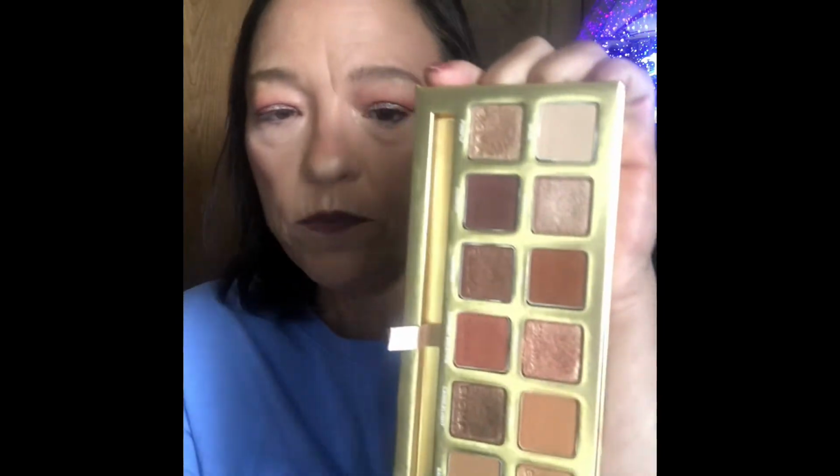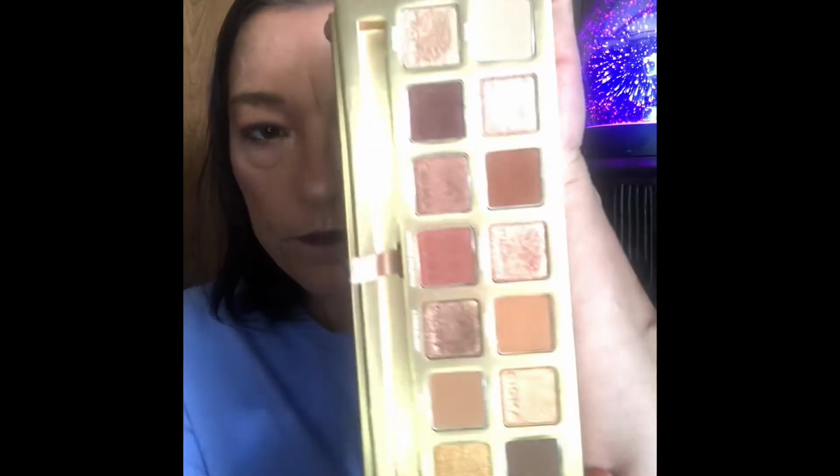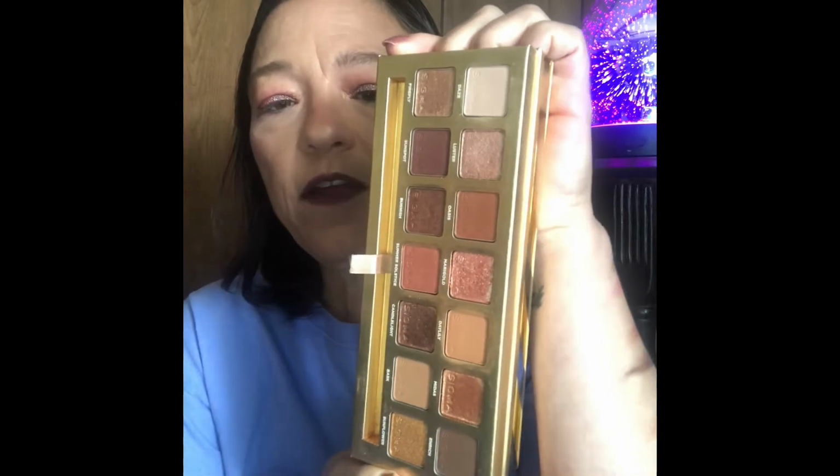So this one's kind of dirty. You can see the dust on it. But, you know, you just put it up there, and then you can blend. I mean, you can use this one brush for everything in this palette, which is what I really like about these things. But as you can see, these are warm tones. Very, very beautiful.